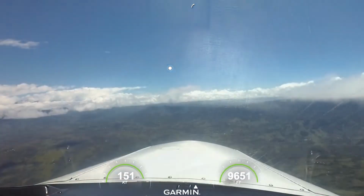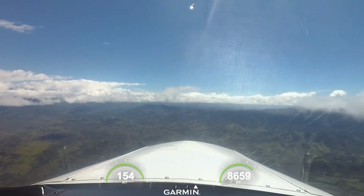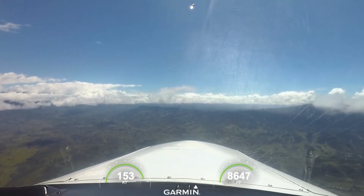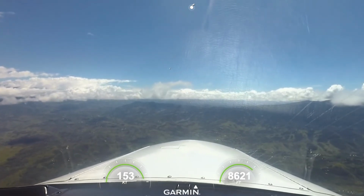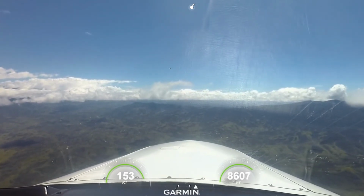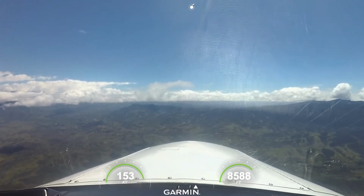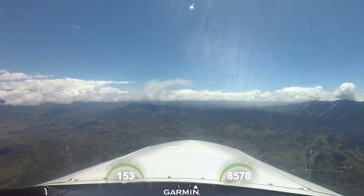Mt Hagen Tower, Zulu Kilo Bravo Alpha Zulu. Kilo Alpha Zulu, Hagen Tower. Reading is 223. Go ahead. Good morning to you. We're approaching the Kuta Ridge 8000 inbound for landing and two on board.